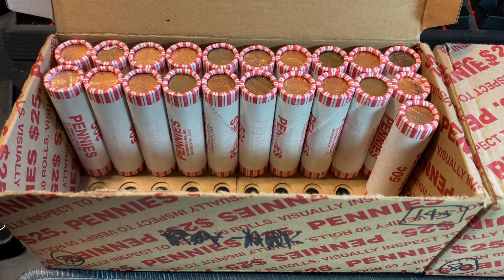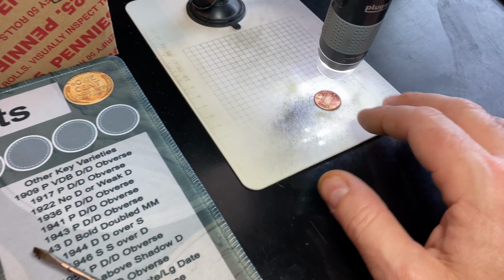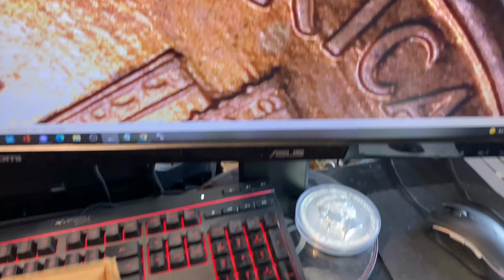I'm on roll number 29, and I don't have a wheat cent find, but I figured I would take an opportunity to kind of show something that I get asked a lot on the streams and in emails about machine doubling versus double die. Under the scope, I have a Lincoln Memorial cent, and I get asked a lot about, is that doubled die? That is not double die.